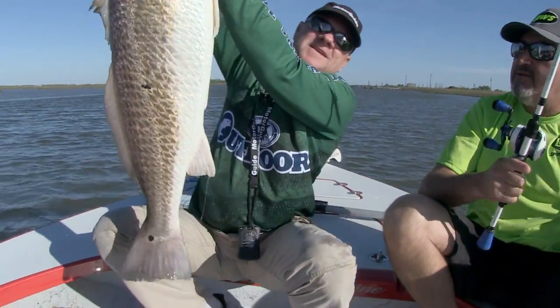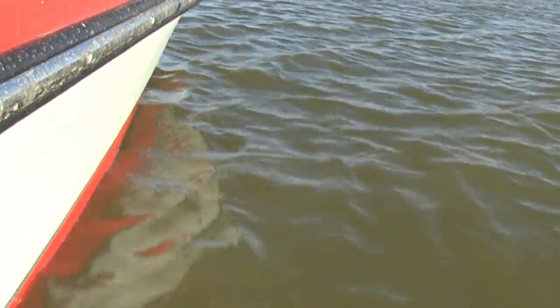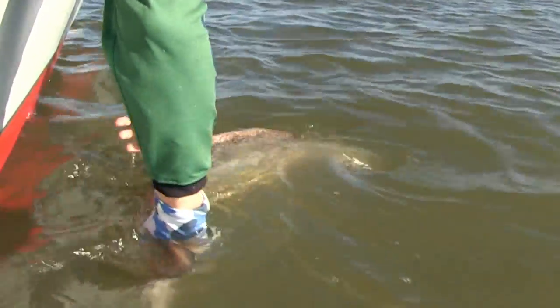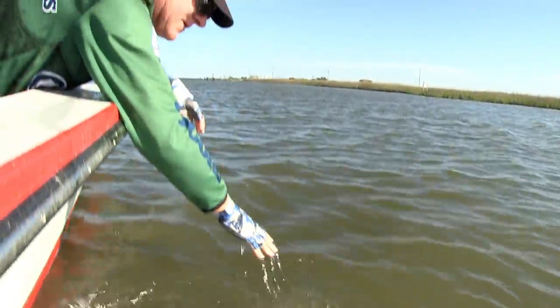What a great fish. We're going to put her back. We're not going to damage her. We're going to let her go spawn. We're going to get over here and ease her back in the water. She gave us a good long fight. She's already ready to go. She's trying to go out of my hand. There she goes. All right.